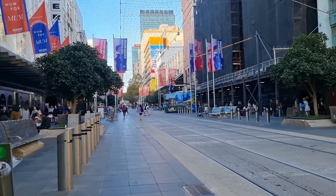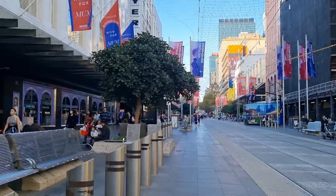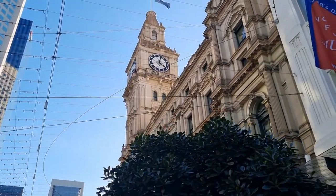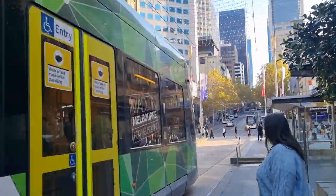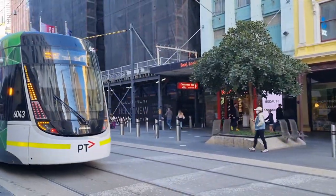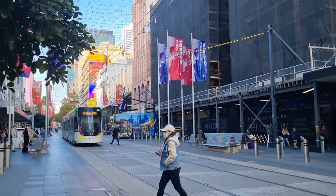It's called Bourke Street. You have the shopping malls on either side of the street, and here you can see the clock tower. It's about 4 o'clock in the evening, so it's full of people here. It was even more crowded before COVID. Now because of COVID it's all reduced, but now it's coming back.